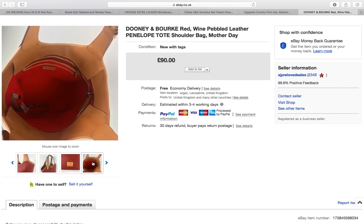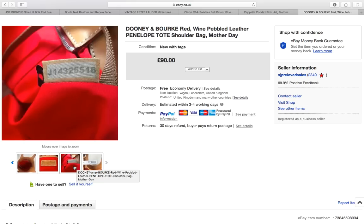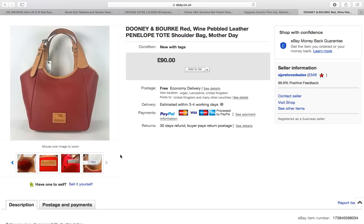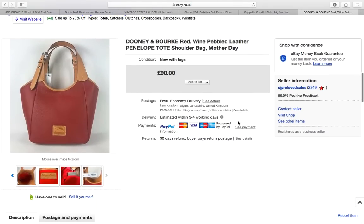Still had the label on it. Didn't look like it had been used at all. And yeah, so I paid £9.99 for this in the charity shop, and it sold the day after I listed it. And I took an offer. I put it on for 90 in best offer, and I took an offer of 80 on it. So that was an absolutely fantastic flip. Yeah, so look out for those good quality handbags.